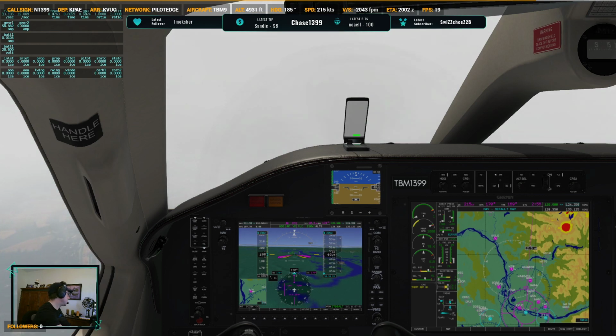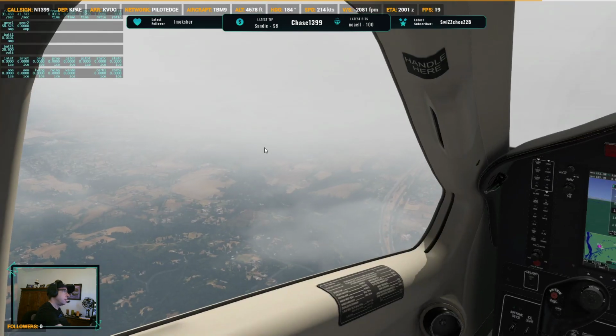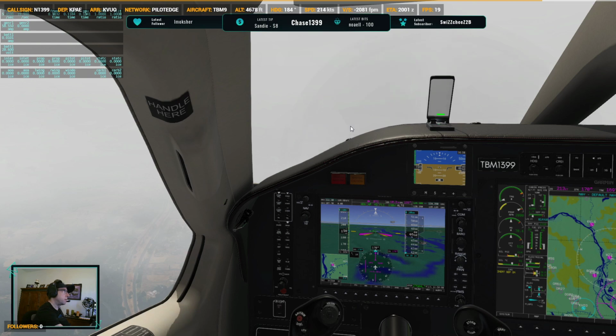I've never had this freeze so much. It's because of all the weather. It's loading in all this weather, and it's loading in all the ortho tiles. That's why it's so choppy. Usually I don't have this problem.